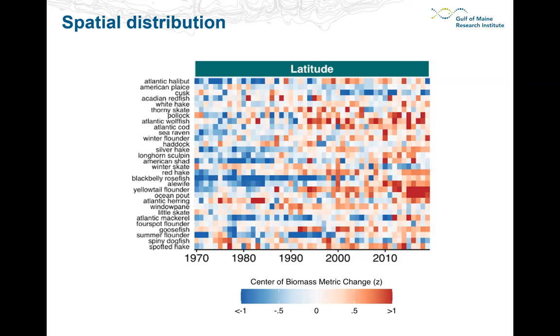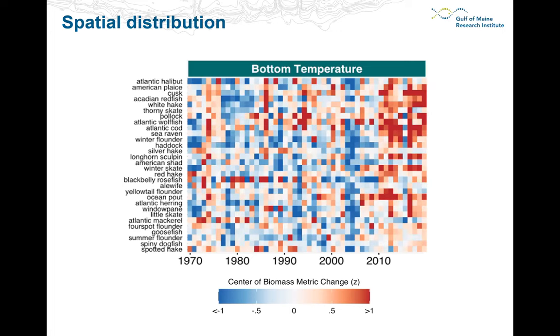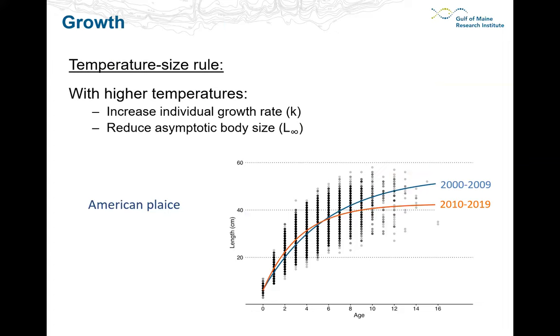So species are shifting northward, but when we look at the temperatures they're encountering, they're not necessarily shifting northward fast enough to avoid experiencing warmer temperatures. So they are adapting as conditions change, but not necessarily able to change quickly enough or move far enough to escape the warming that the ecosystem as a whole is experiencing. And this affects growth of a variety of different fish species.